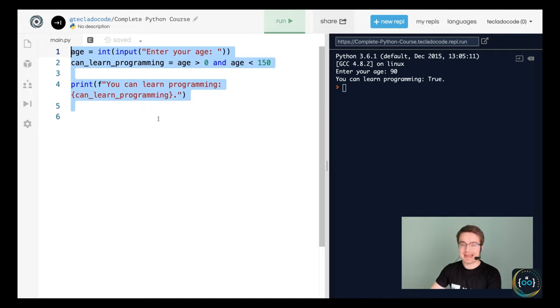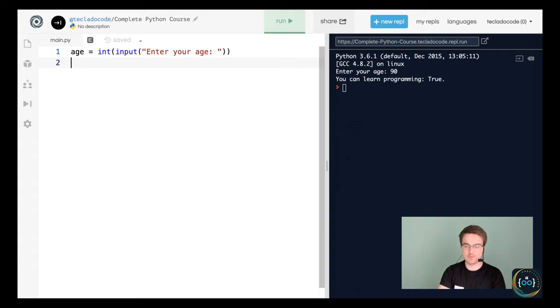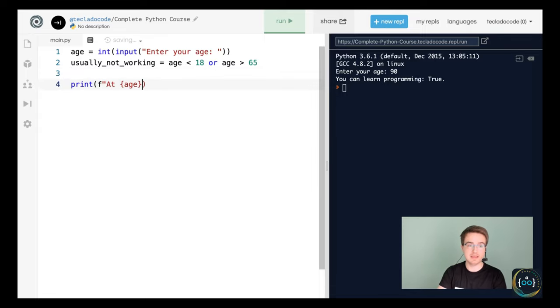All right, now that we've got and out of the way, we're going to learn more about or in just a moment. Let's ask the user again for their age. And now we will ask them whether they are usually retired. So we will have usually_not_working. And this will be if the age is less than 18, people are usually not working. Or if the age is greater than 65, people are usually not working because they're retired. So then we can print at age, you are usually not working, and then usually_not_working like that.